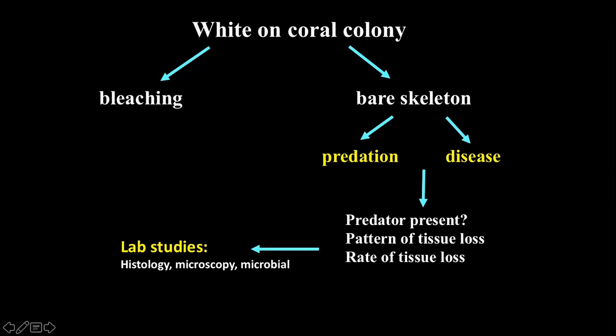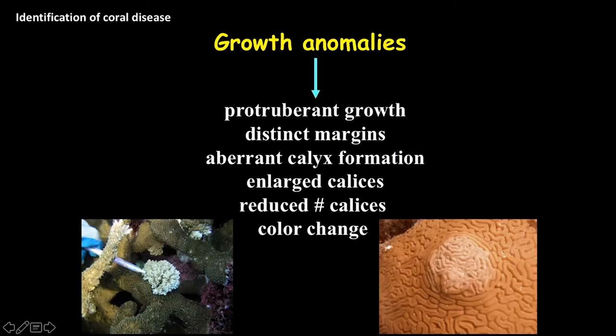So if you see white on coral, first determine whether it's bleaching, polyps present, or bare skeleton. If it's bare skeleton, then you need to discriminate between a predator or potential disease. You do that by looking at these factors, and sometimes you do need to do the follow-up lab studies to be positive. Growth anomalies or tumors are the easiest.